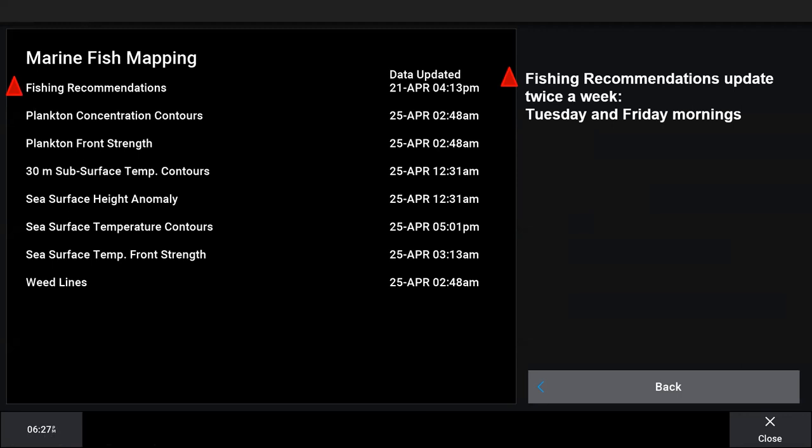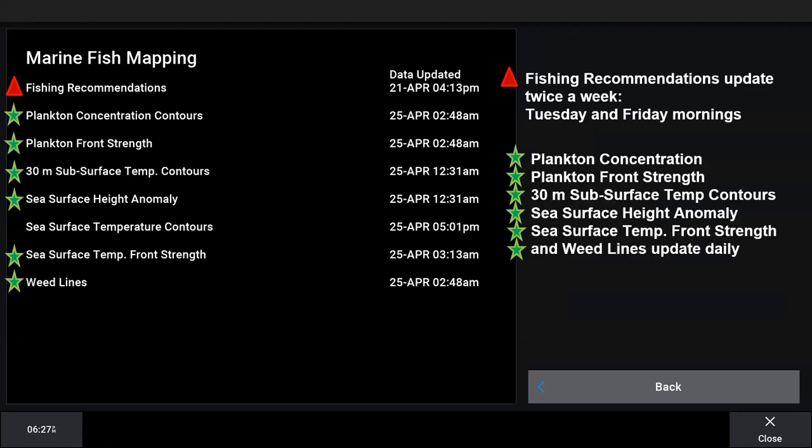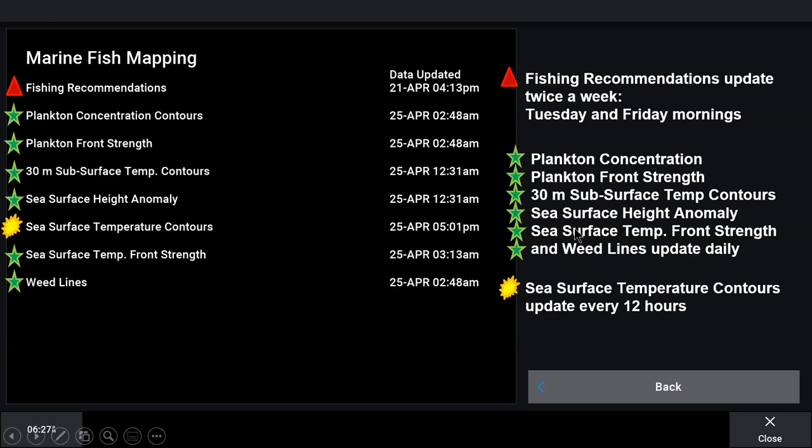and fishing recommendations update twice a week, Tuesday and Friday mornings. We'll talk more about those as we go along. Most of the features in this set update daily: the plankton concentration, plankton fronts, the subsurface temperatures, height anomalies, which are your upwellings and downwellings, and your sea surface temperature, front strength, and weed lines. And then lastly, we've got sea surface temperature contours. Those update every 12 hours.